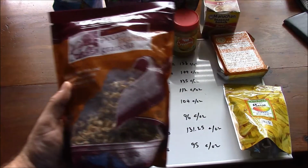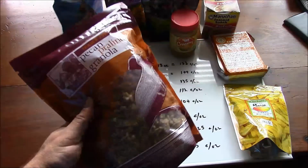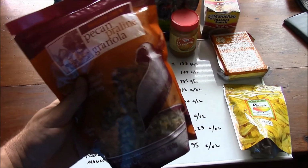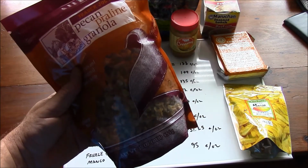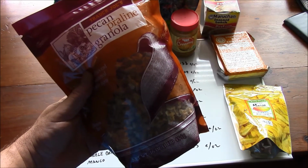per ounce. Pecan praline granola, just your regular old granola in a bag here, which is kind of like Heartland cereal or whatever have you. There's 2,100 calories in this 16-ounce container, giving it a caloric density value of 131.25 calories per ounce.